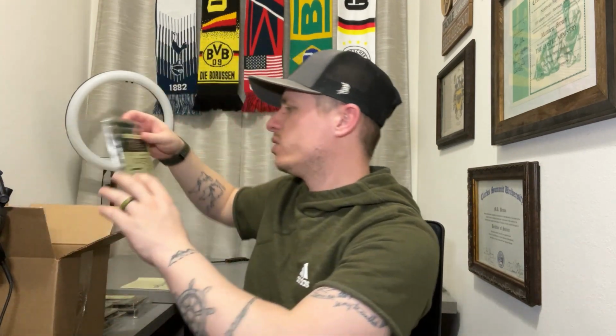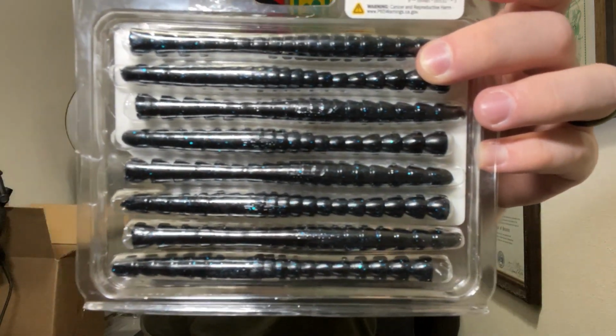So, all right, a few more things down in here. The Exo Stick, which is like their stick bait, all right? Exo Stick, in just black and blue flake. Nice, pretty solid. What is an 8-pack? I didn't actually count those. Yeah, that's an 8-pack of worms. That's pretty good.